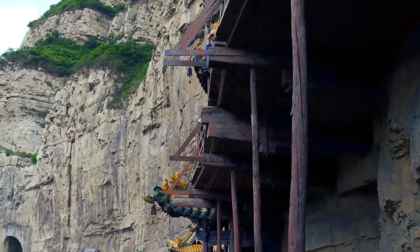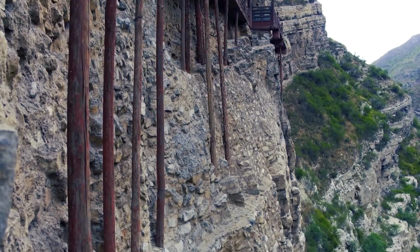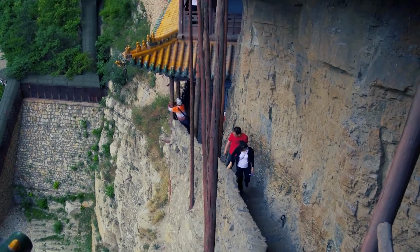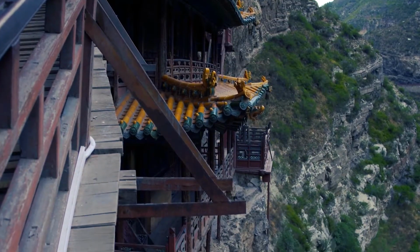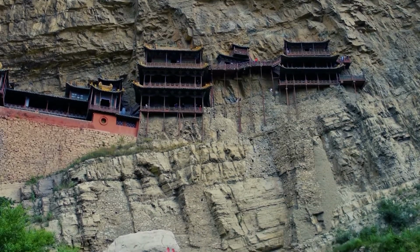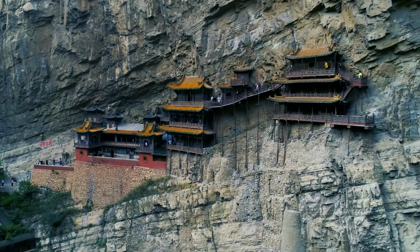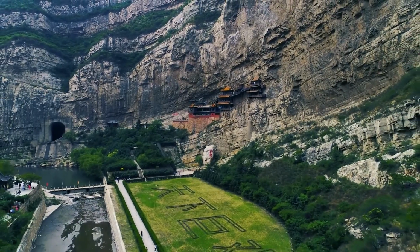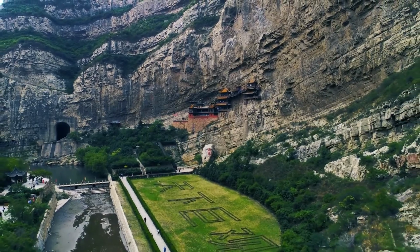Many experts are really confused by this because they can't understand how it was possible to build such a structure at that time. The Hanging Temple is made of 40 rooms that are connected by a labyrinth of various passageways. And the complex is so intricate that it has made several researchers think about what kind of technology was used in those ancient times that have been lost now.